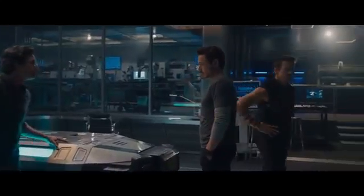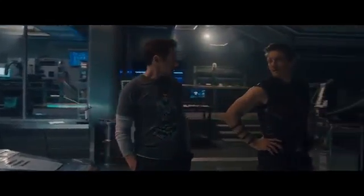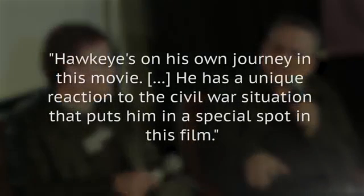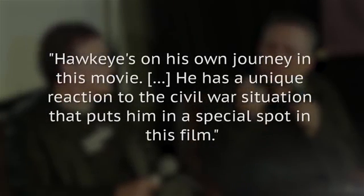According to the Russo brothers, Hawkeye is still around, but he's living a different life than his superhero buddies. As they explained, Hawkeye's on his own journey in this movie. He has a unique reaction to the Civil War situation that puts him in a special spot in this film.